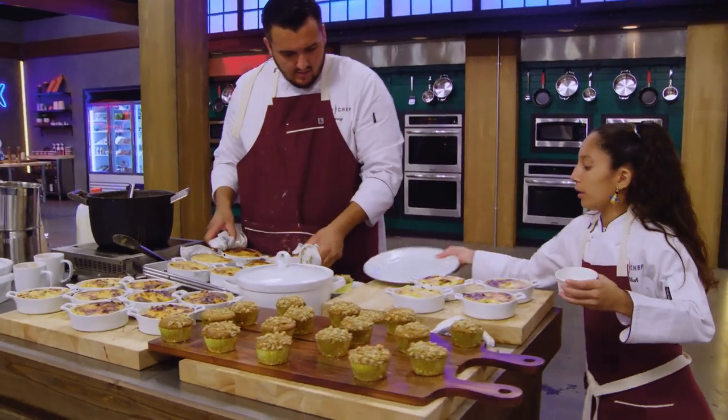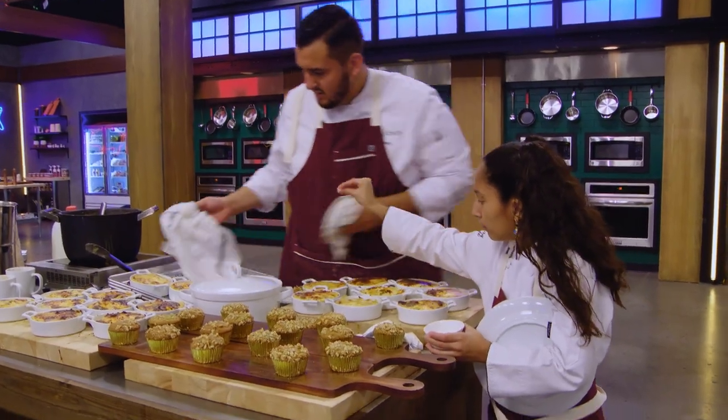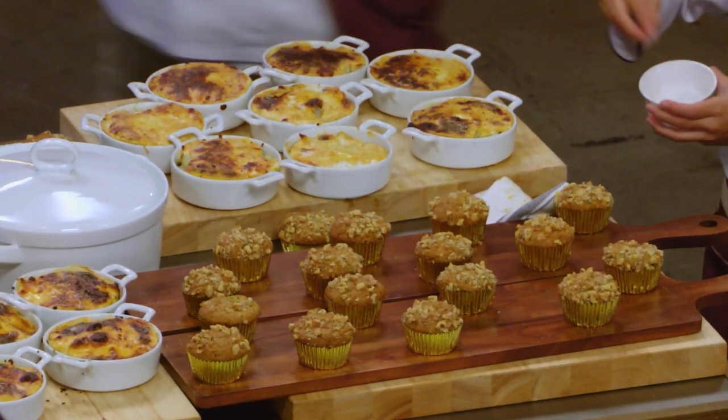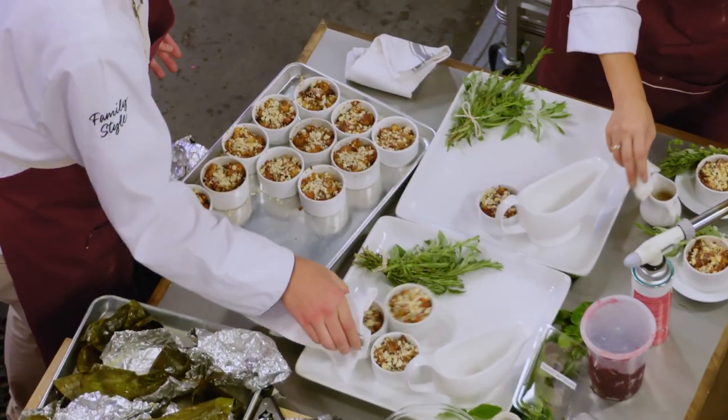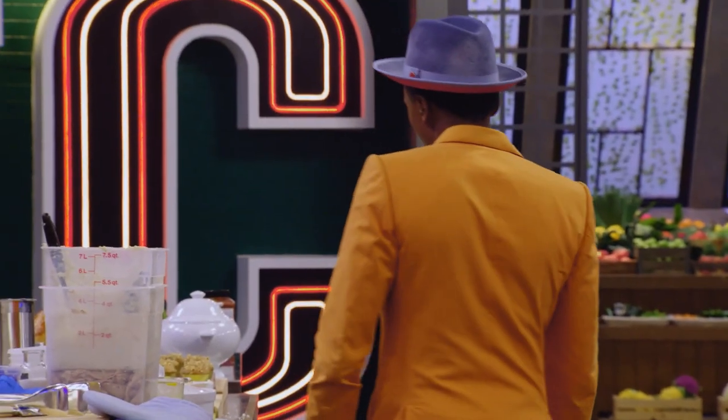The scalloped potatoes, they're not cooked all the way through, but we decided to present them because our zucchini bread and champurrado is not a full dish. Just put it on the plate. Where? Right there. Smells good.